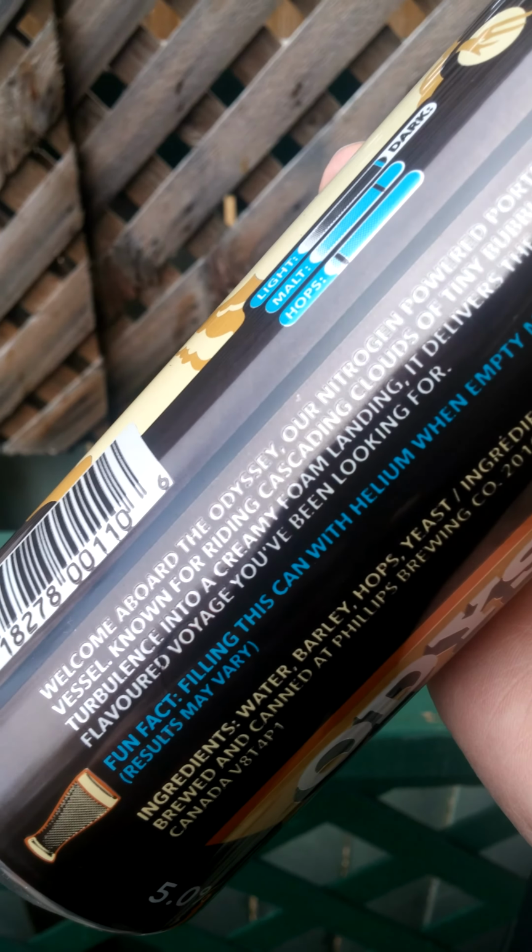Fun fact, filling this can with helium, when empty, may turn it into a zeppelin. Results may vary. Well, I don't have any helium, so I can't test that out. So, let's open this sucker up and find out what's going on, shall we?